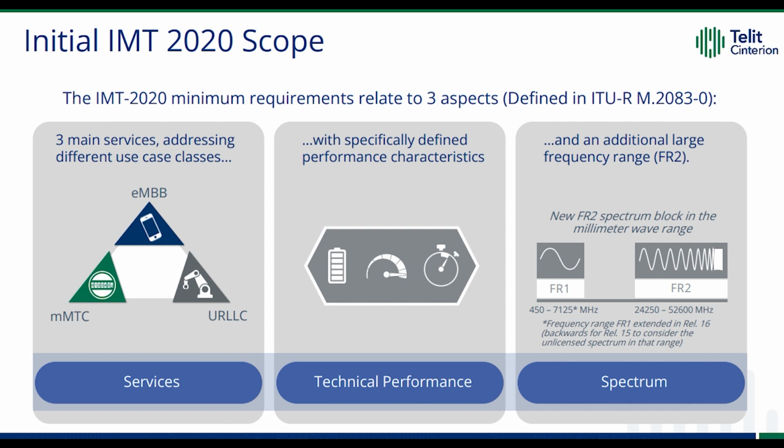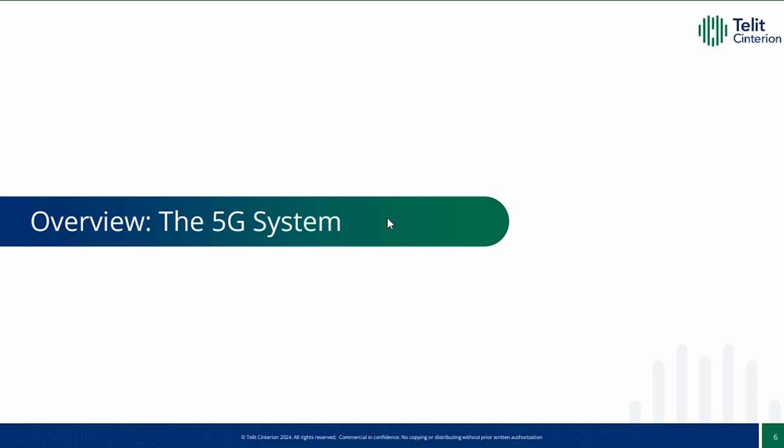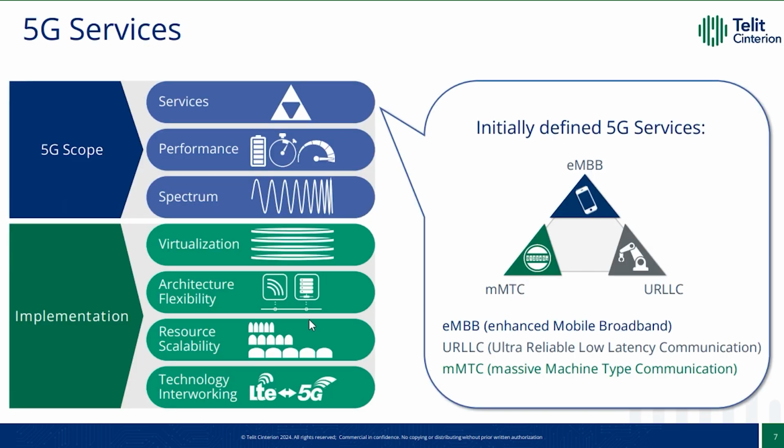It used to be called sub-6, and by definition now it goes up to 7 gigahertz. So these are the three main aspects. And if we now have a look at the 5G system, and let's say not all building blocks, but some selected main building blocks, we have services as they were defined, as we saw on the slide before.